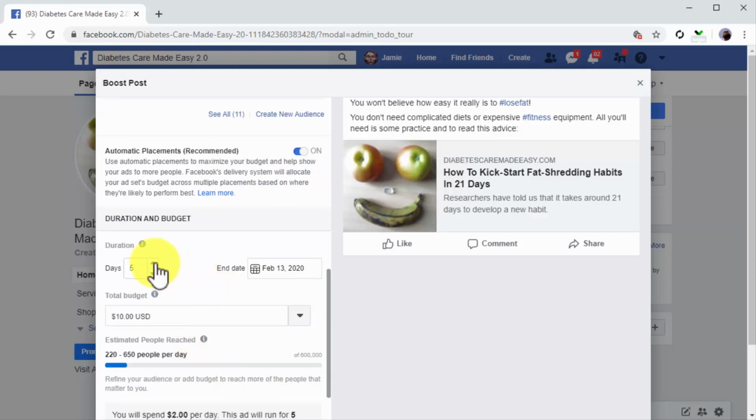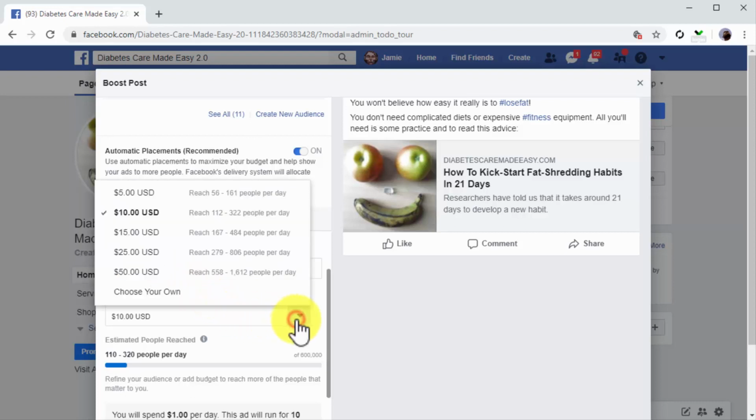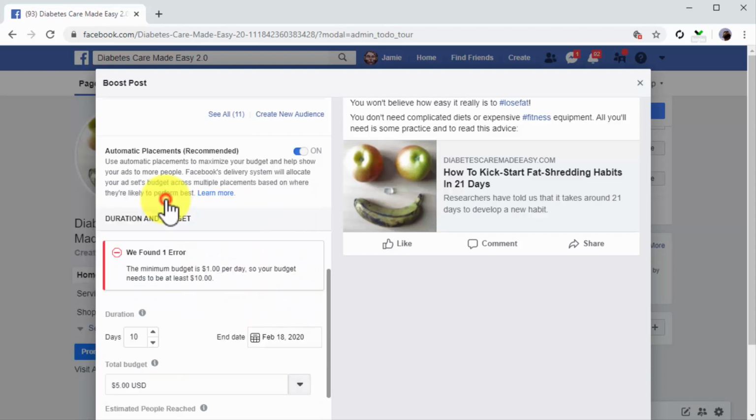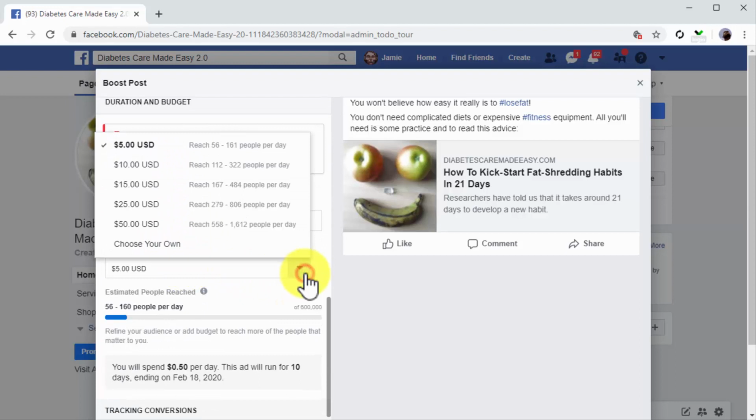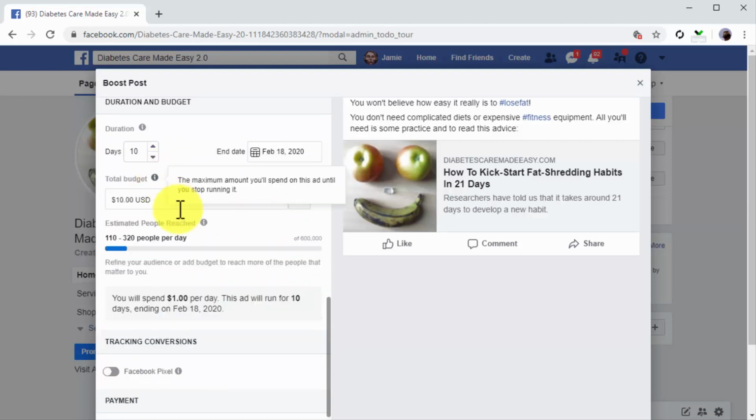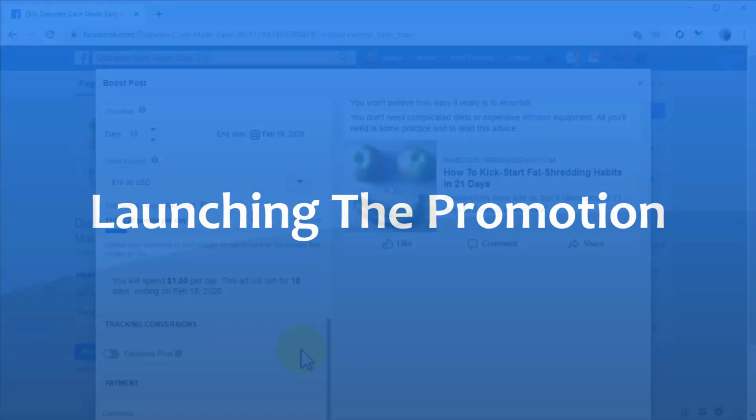Here you're going to select a duration first using the Days menu. Next, you're going to enter the amount of money you want to spend to promote your post into the Total Budget field. Here, we recommend that you enter a total of $5 to $10 to test your promotion first. You can then increase this amount. You can see the estimated reach below. This is the number of people that will potentially see and interact with your post according to your total budget and duration. Launching the promotion.